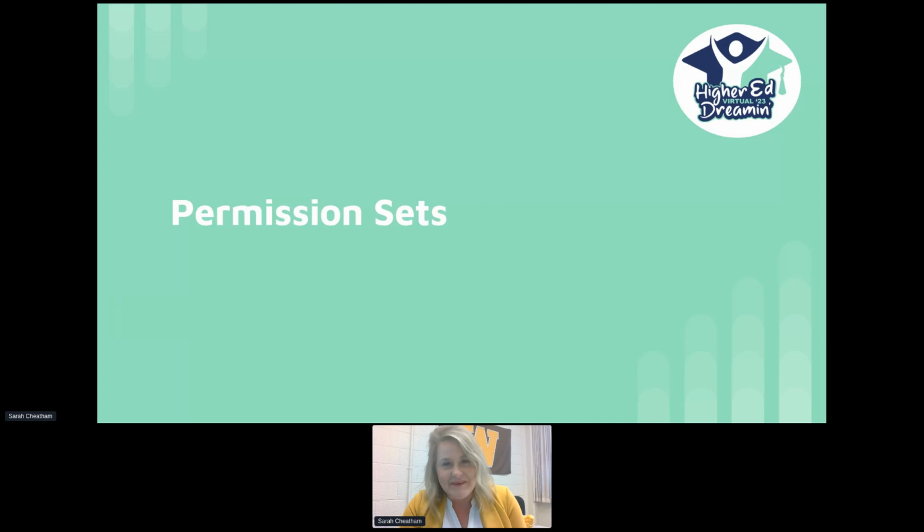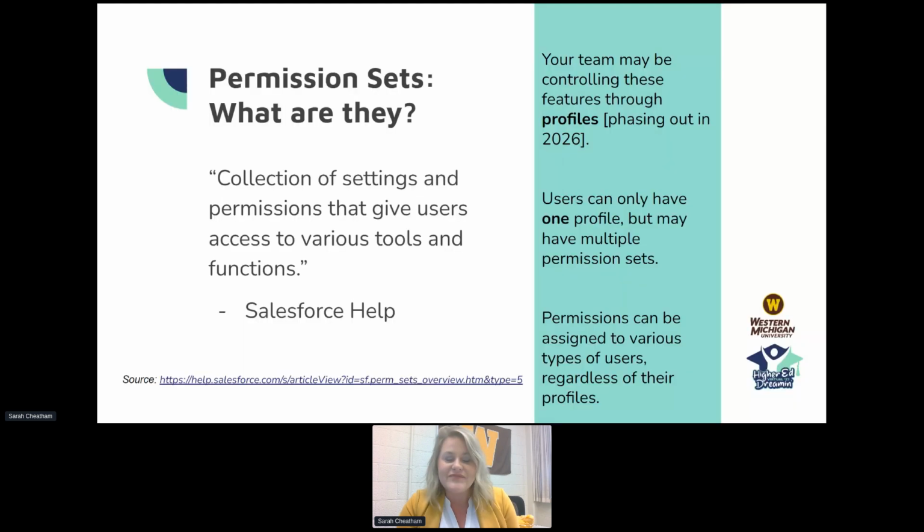So let's talk a little bit about what permission sets are in case you're not familiar, and really where we are right now. So permission sets, from Salesforce Help, good old trusty Salesforce Help, it's really just a collection of settings and permissions that are giving users access to tools and functions. Now, you might be thinking, Sarah, I do this in profiles. It's awesome. It's organized. I know what's up.